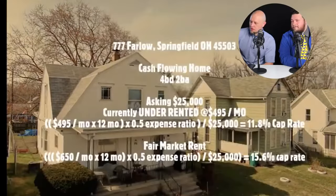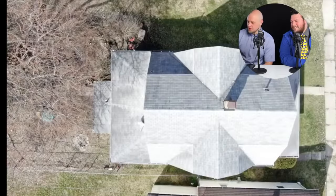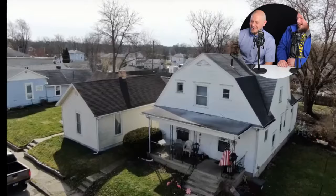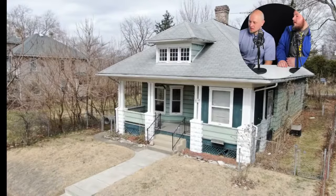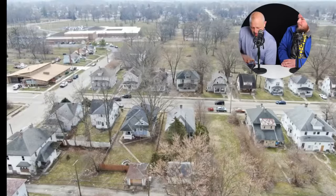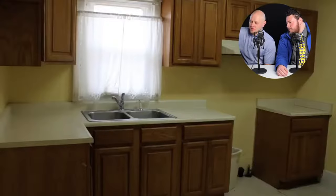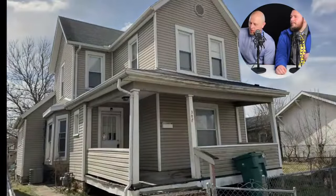Just to be safe, that includes your vacancy, your capital expenditures, your taxes, and your favorite uncle, Sam. And water and trash, or whatever you cover. Another nice property right here, 816 West Pleasant. It's less than $30,000 to move into it. Just go to the garage. That's the attic up there. So four bedrooms and one bath on that property. Big property.